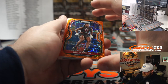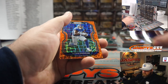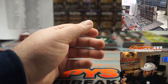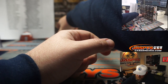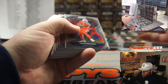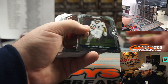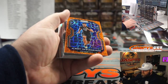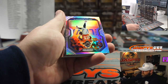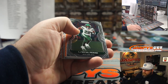Willie Gay Jr. for the Chiefs, James Reyes. Kyle Dugger for the Patriots, Karen Steele, and Evan Engram for the Giants, Brian Crouch. Daniel Hunter for the Vikings. Tony, last spot mojo, Jeff Gladney for the Vikings and Tony. Albert Okwuegbunam for the Broncos, Alfonso Mendoza. Melvin Gordon, also for the Broncos and Alfonso. La'Michael Perine for the Jets.